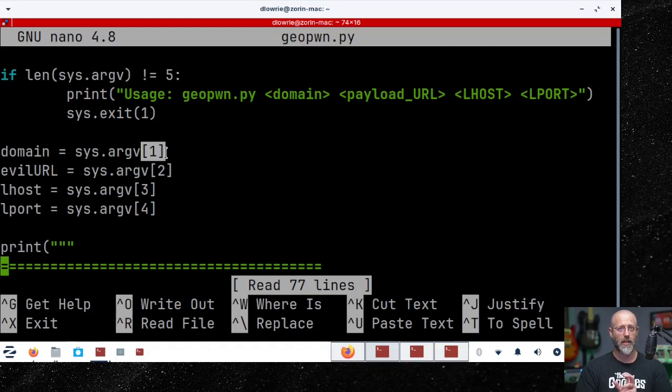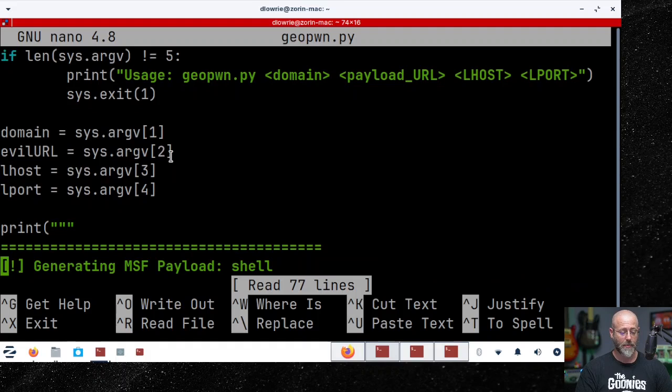right? Because you've got geopone, which is argv0. So our geopone.py is argv0, then the domain is going to be argv1. So it's actually the second position, but because computers count starting with 0, in a lot of ways, it is number 1. In the second position, what do we have here?